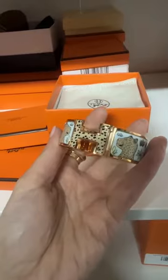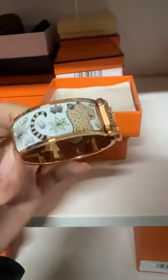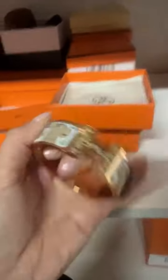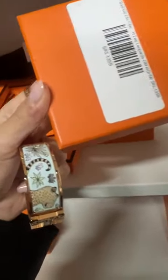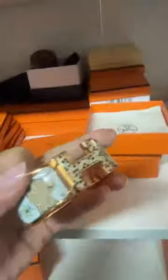So this is the white click-clack. Again, this is in rose gold hardware with the leopard. Oh my God, this is so stunning. We have the leopard detail, which I've actually never seen before. SKL 1359. It's Le Leopard in a size GM with rose gold hardware. Again, this is brand new. It's never ever been used.